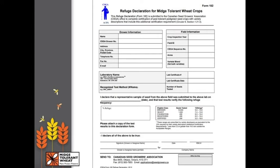This is Form 182. Once you have your successful midge tolerant sample test, you would fill out this declaration and submit it to CSGA to complete the final step of the certification of your seed lot.